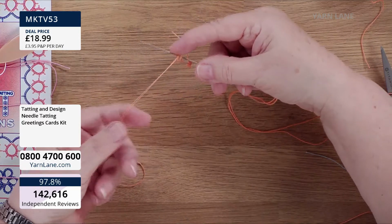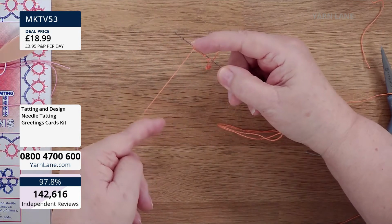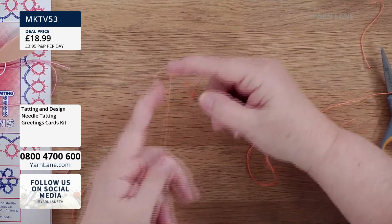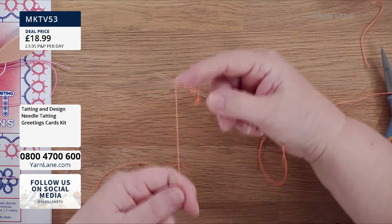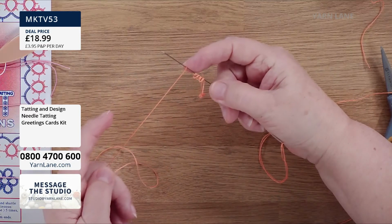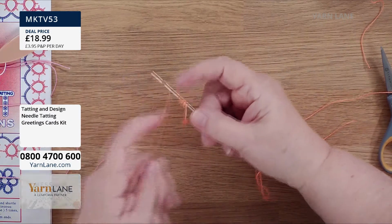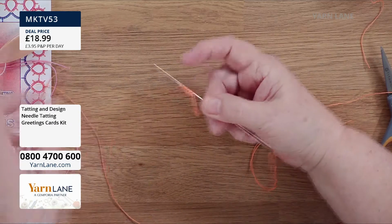Okay? And flowers, well, they have lots of different amounts of petals, but we're going to work on a 5-petal flower. So every time I do a stitch, I'm going to leave that little gap, hang on to it, and then do the next one. And it doesn't matter if they're not exactly the same, because all petals are slightly different anyway. We've got 4 there so far. And there's the 5th petal.